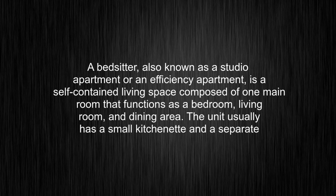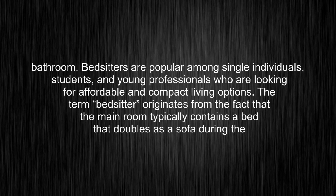A bedsitter, also known as a studio apartment or an efficiency apartment, is a self-contained living space composed of one main room that functions as a bedroom, living room, and dining area. The unit usually has a small kitchenette and a separate bathroom. Bedsitters are popular among single individuals, students, and young professionals who are looking for affordable and compact living options.